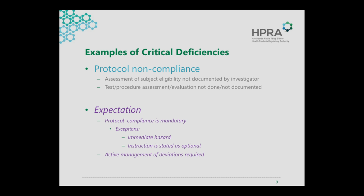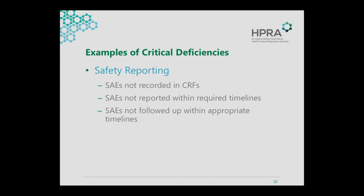Compliance with the protocol is mandatory. That's the basis on which the trial was approved. That's the basis on which the benefit risk assessment was done. So it's really important to comply with it. We understand that life gets in the way sometimes and there are deviations from protocols. But it's very, very important that those deviations are documented and managed, that we can see that you developed a corrective and preventive action plan, did whatever corrections are possible, and made sure that the deviation didn't recur.